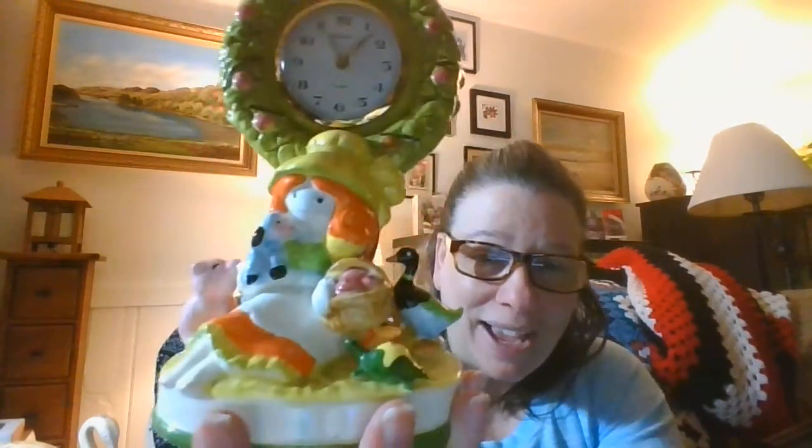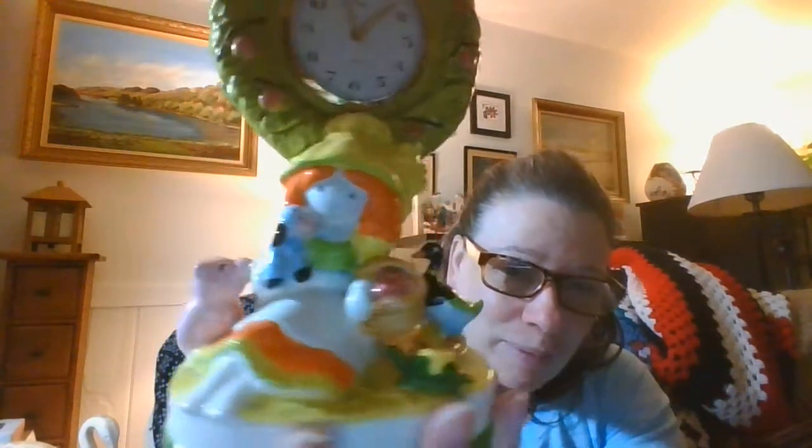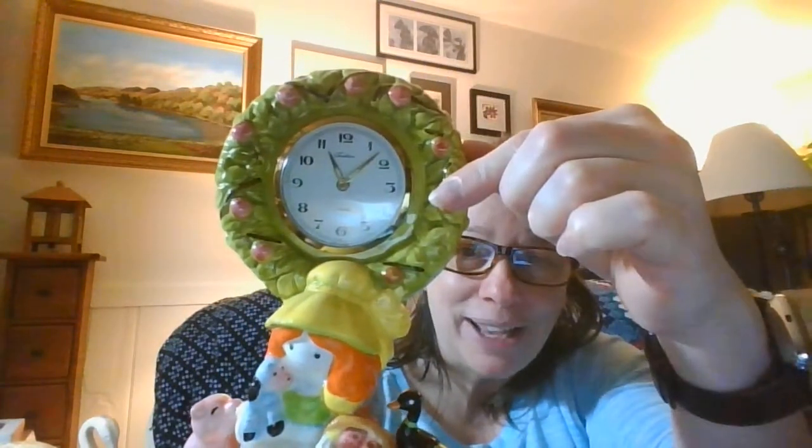I have this absolutely amazing alarm clock. It's a wind up. It's made in Japan. And it's this adorable little girl on the farm with all of her animals and a beautiful ceramic apple tree that houses the clock.